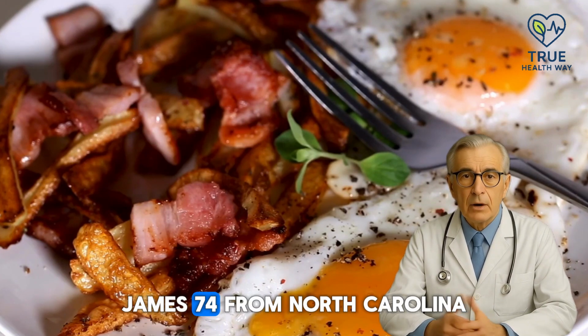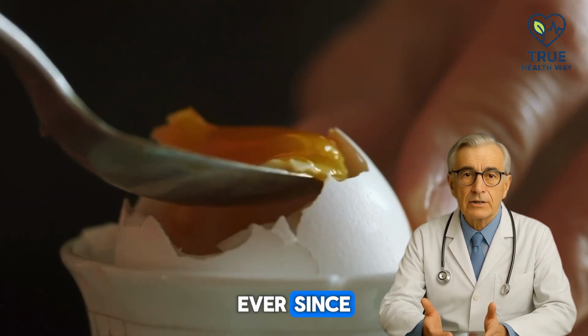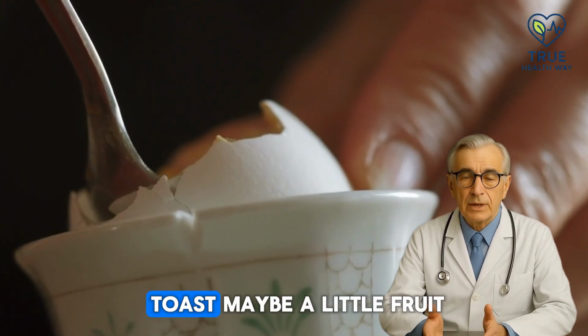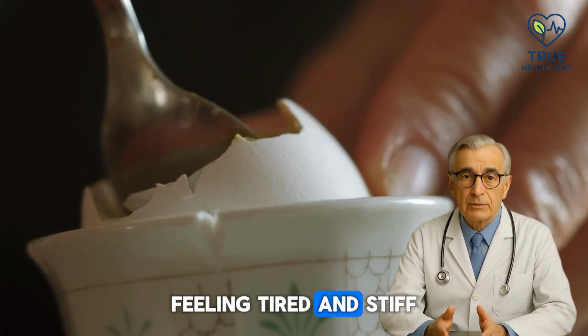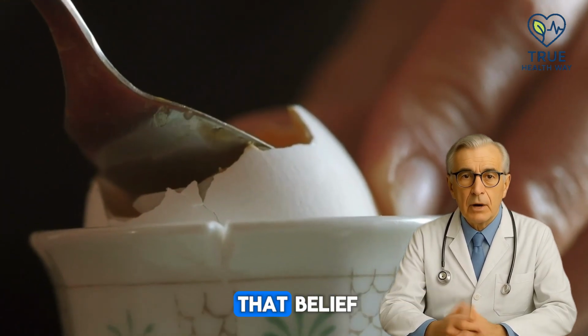James, 74, from North Carolina, used to think eggs were off limits. For years, he avoided them completely, ever since a friend warned him that eggs would clog his arteries and spike his cholesterol. He stuck to dry toast, maybe a little fruit, and quietly accepted that feeling tired and stiff in the mornings was just part of getting older.